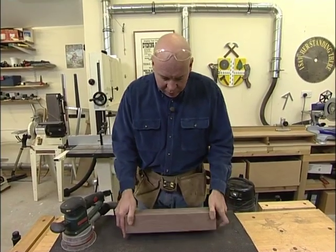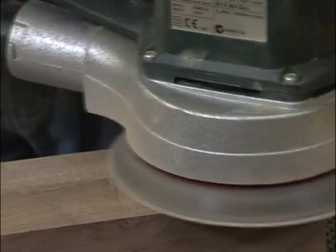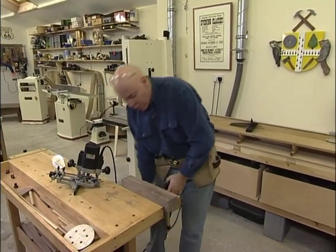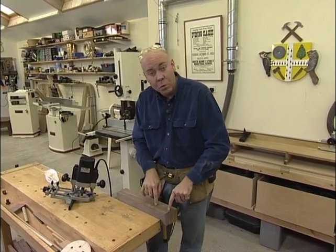Now it's back to the legs, and before I start marking out for the mortises, I'm just going to clean up this glue staining on here with my random orbit sander. Now the leg is too big to fit into the mortise and tenon jig, so I've just clamped it in the side vise, and I've marked out for the mortises.